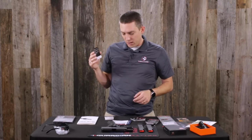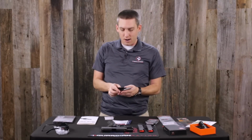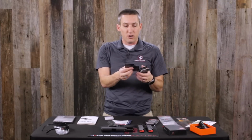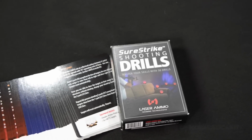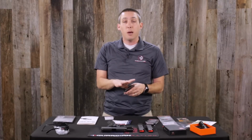It's just a way to keep variety. What I like about this is I don't have to sit there and wonder what drill I should run. I can just grab a card and say, how about this one? The timed falling plate drill. And it says right on it if it's advanced, beginner, or intermediate. So it's really easy to just grab a drill and run with it. They are color coded based on beginner, intermediate, and advanced. So you can quickly decide where you want to start, move your way through the deck, and get a lot more variety in your training.